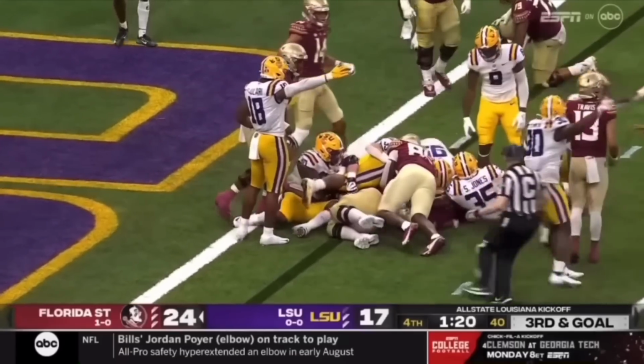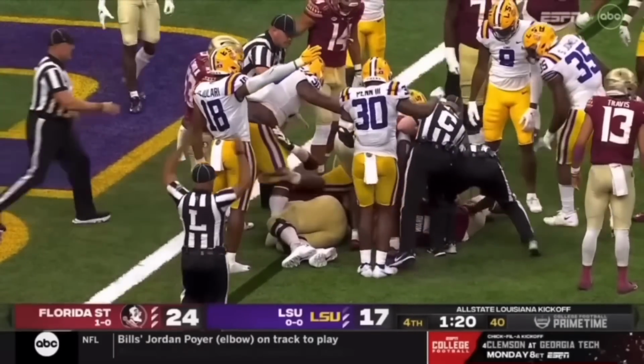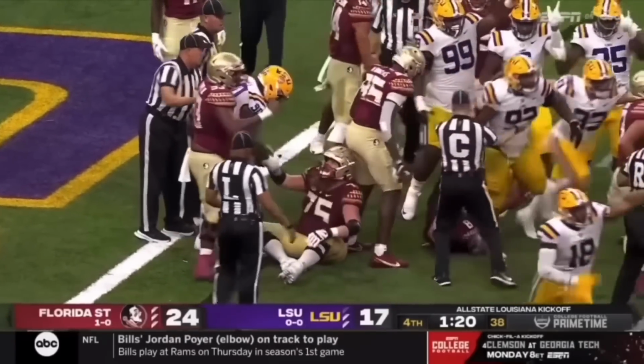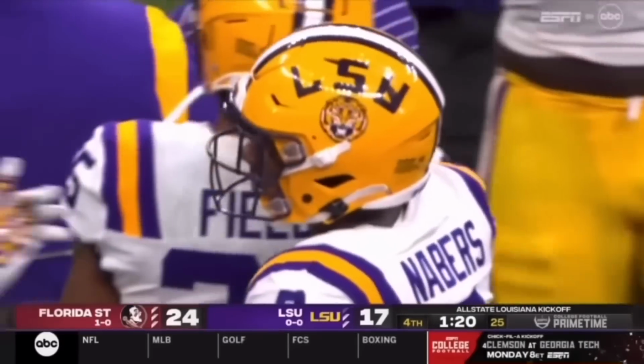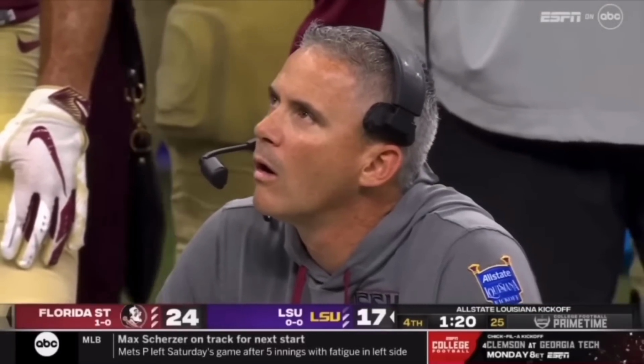Is there a chance LSU has come up with it as Ward fumbled the ball? LSU says they have it. Wow. LSU does. The Tigers needed a miracle there, and they just got one.